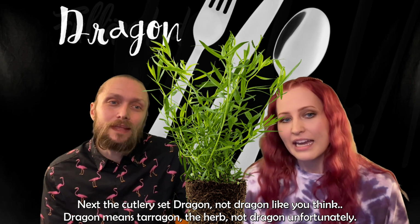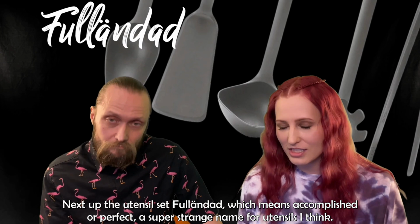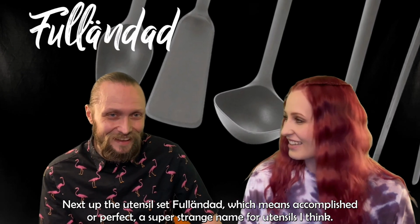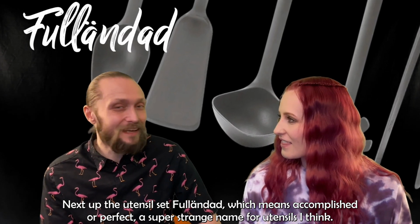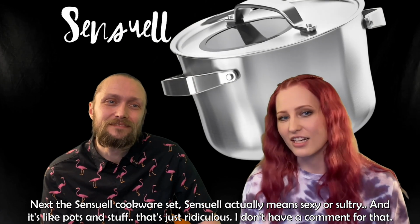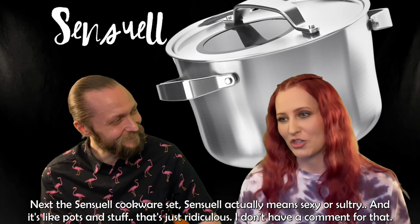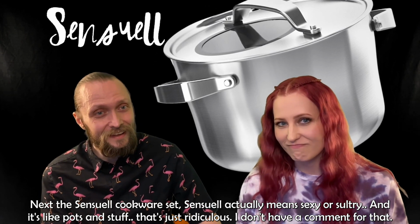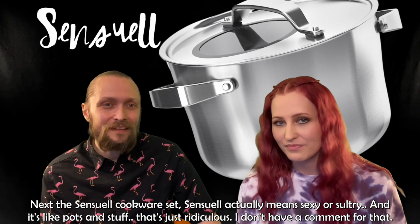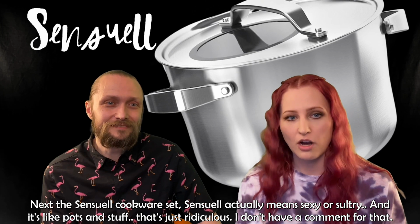But next up, the utensil set Fulländad, which means accomplished or perfect. Super strange name for utensils, I think. Yeah, because it's not really accomplished. Next, the Sensuel cookware set. Sensuel actually means sexy or sultry. And then it's a cookware. It's like pots and... that's just ridiculous. Yeah, it is. I don't have a comment for that.